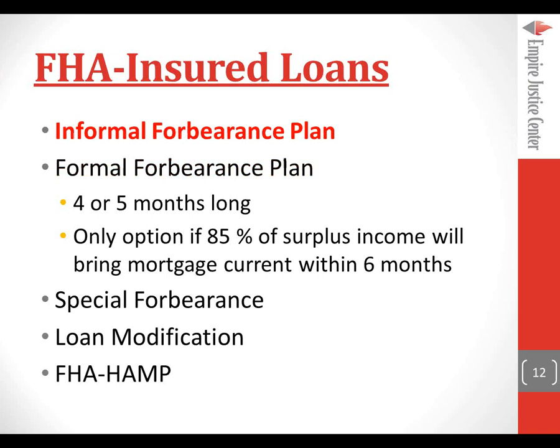This is an oral agreement. It's for a period of 3 months or less. This is a case where oftentimes a homeowner has fallen behind only by a couple months. They call up on the phone and say, I can make those payments up. I don't need long. Let's just spread it out over a couple months, and I'll get back to current.